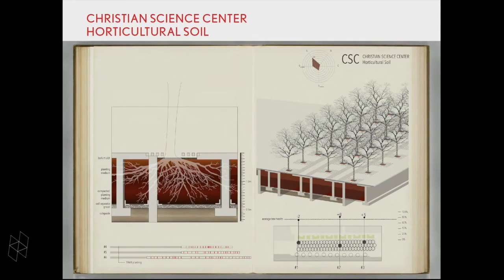This is another project that we examined. It's a Christian Science church, a plantation of 200 European linden, little leaf lindens that have all survived, having been planted in cages, those tubes that you see in the illustration, in 1972. Every single one of those trees is alive and healthy. And we really wanted to understand why.